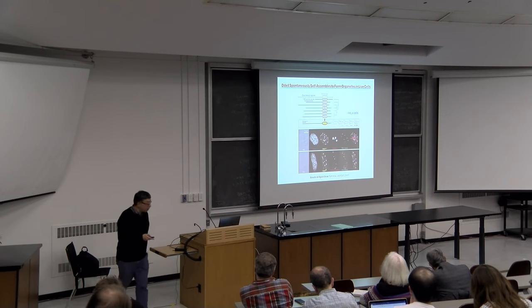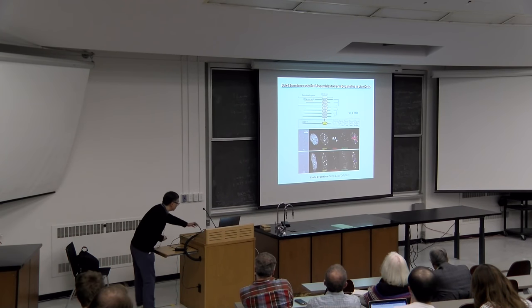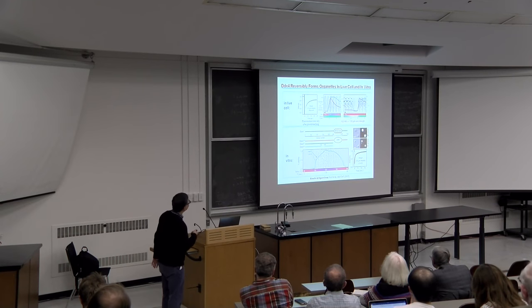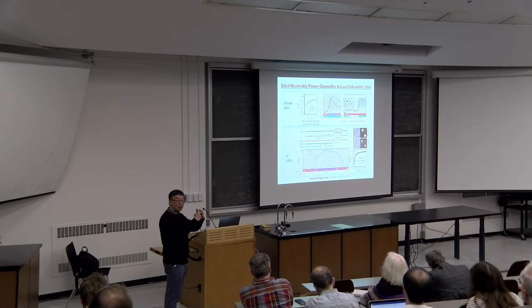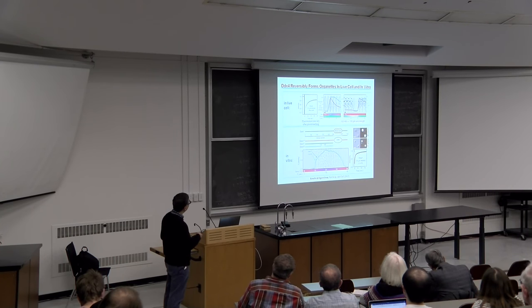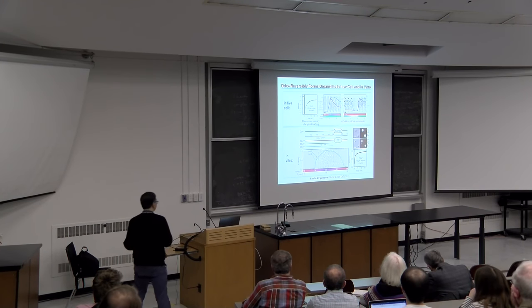These are experimental data from our collaborator, so you can see that the DDX4 is formed inside the cell. This is in a live cell, and if you change the temperature, you can make this droplet appear and disappear. Also in vitro, you can make this droplet when you drop the temperature to 22 degrees, and the droplet appears, and when you increase the temperature, the droplet dissolves.